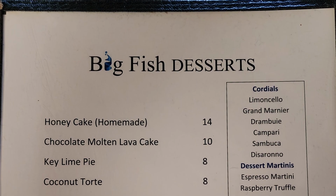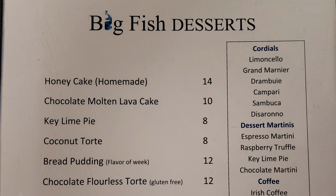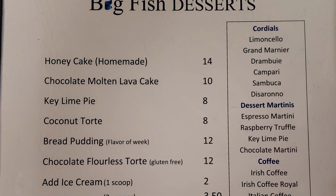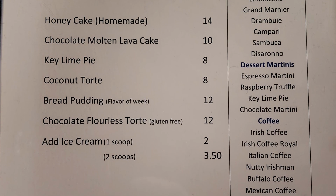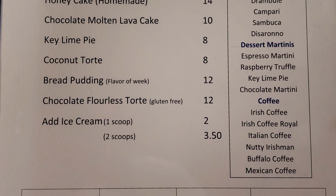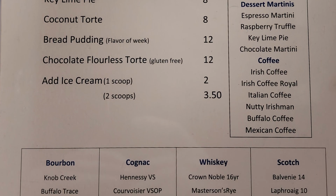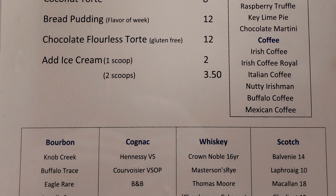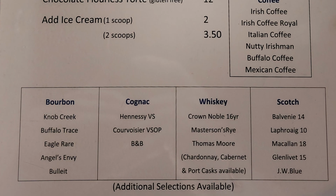Next, we have big fish desserts: honey cake homemade, chocolate molten lava cake, key lime pie, coconut torte, bread pudding flavor of the week, chocolate flourless torte, gluten-free, add ice cream, 1 scoop or 2 scoops, and then a selection of different alcoholic beverages and coffees and martinis and cordials to finish off your evening with.